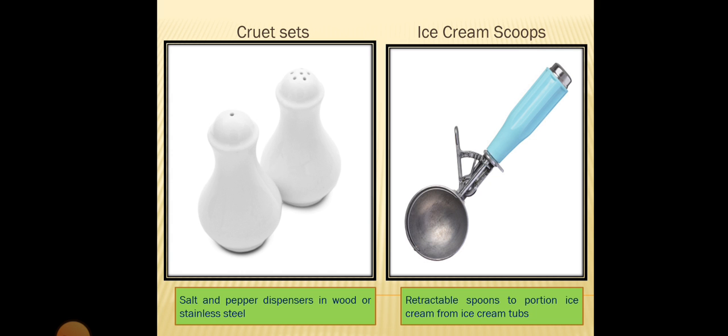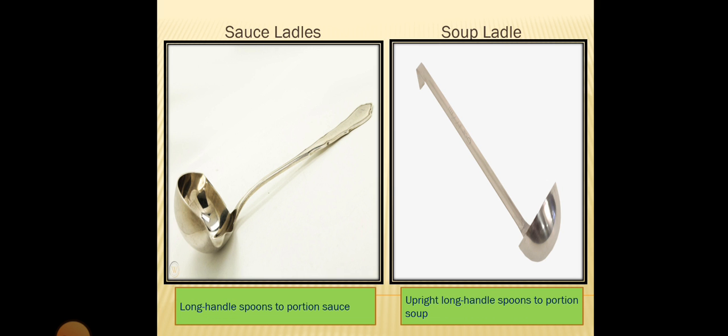Next one is the cruet and ice cream scoop. Both the salt pourer and pepper sprinkler are considered cruets. They should be served along with the soup and with many dishes. Ice cream scoops are used to portion the ice cream. Sauce ladles are used to portion the sauces. Like that, soup ladles are used to portion the soup.